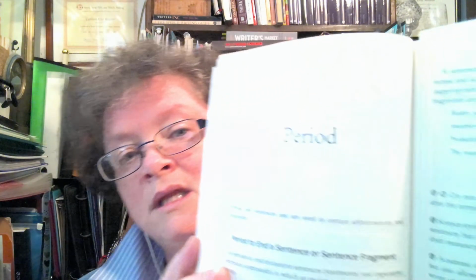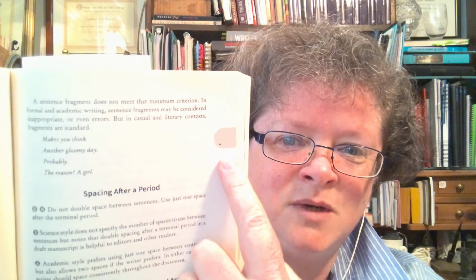And it's just super simple. This whole section is on the period. And so I don't know if you can see this, period. And on this side of the page, the tab marker is the punctuation mark, so you always have that reference of what it looks like. And then explanations of all the different types of uses.